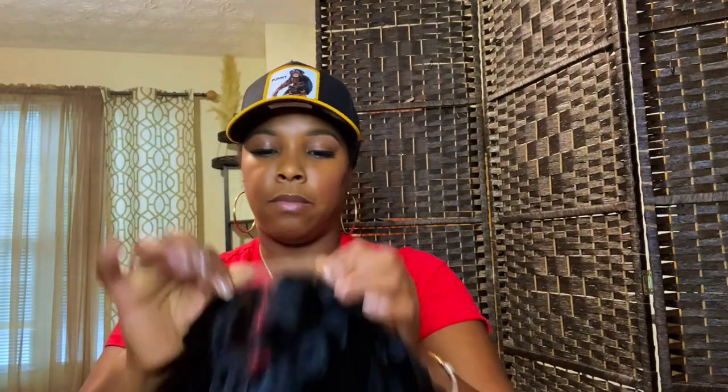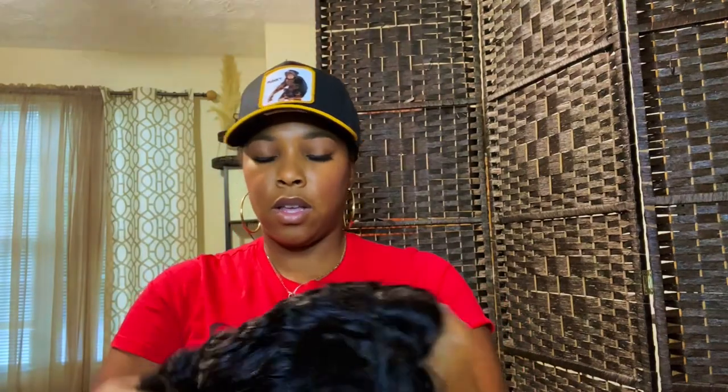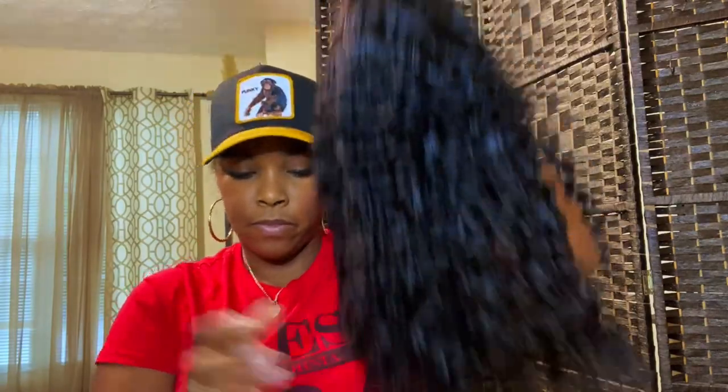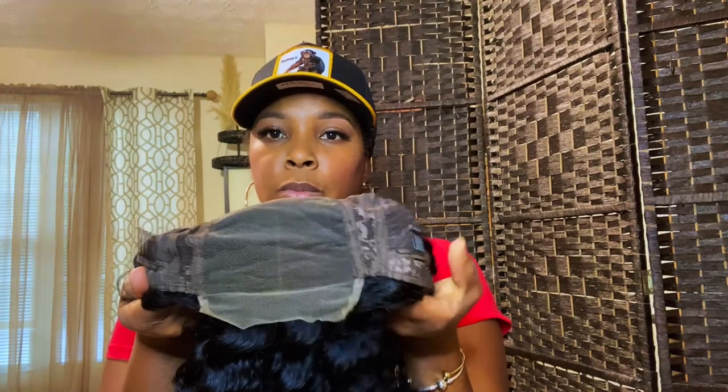So, also itself, it's a little small frontal that comes here. You can most definitely see the knots itself on it. I think it's like 100 and something density. It's not that heavy at all. I can tell you that now, which I like. Two combs as usual. Boop, boop. One comb in the back. Boop, boop. Let's cut this waist. This lace.